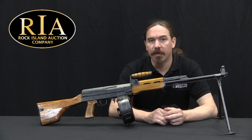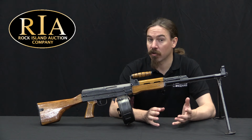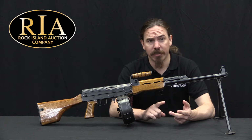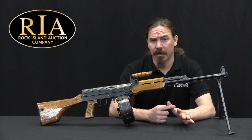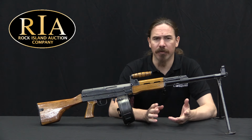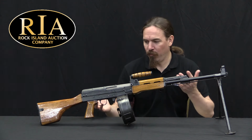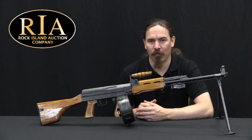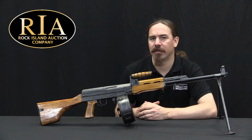In addition to use by the Chinese military, these were also sold to a number of smaller countries, Bangladesh, Pakistan, Algeria, Burma, Sri Lanka, all bought Type 81s in some reasonable quantity. So it's an interesting rifle in that it's way more common on the world stage than we normally have visibility of here in the United States.